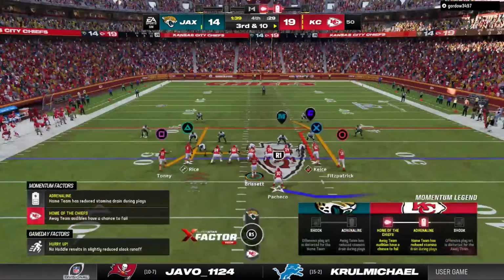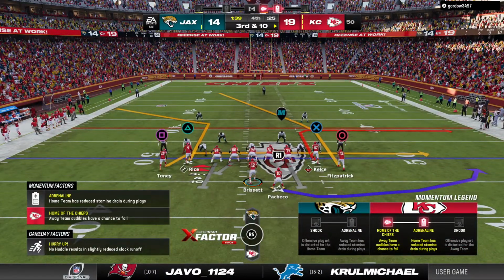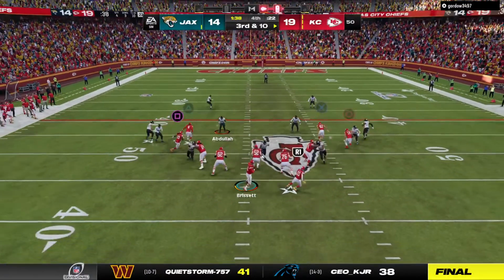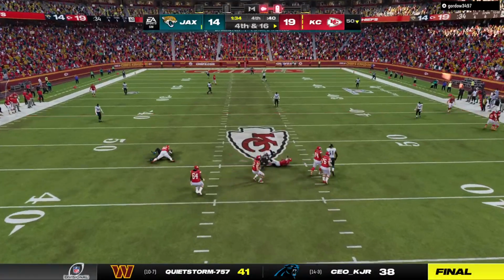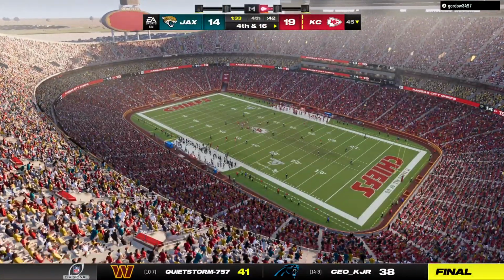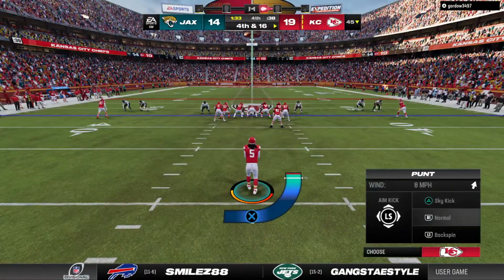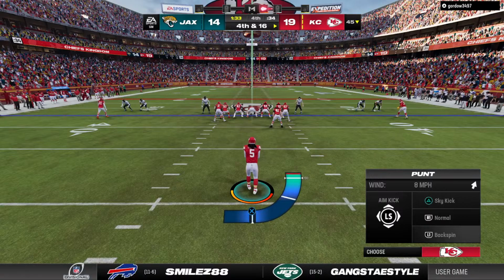Here's 3rd and 10. Here's Brissett. And he can't get a throw off. He's taken down. What a huge play at this point in the game. Here's the Chiefs punter now as the drive goes backwards, so he's on to punt it away.